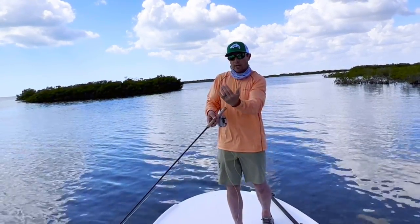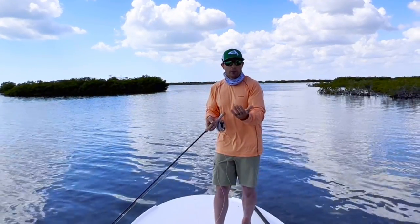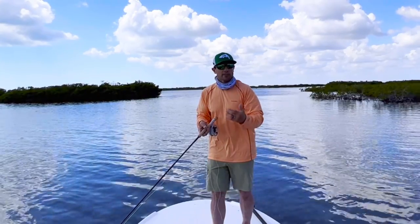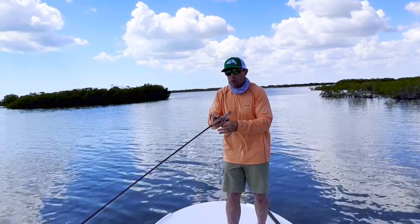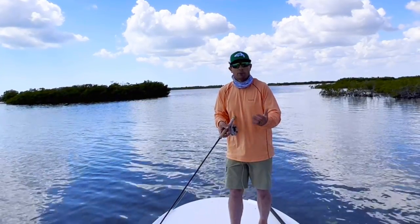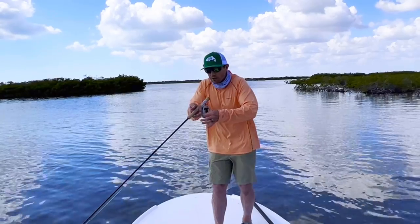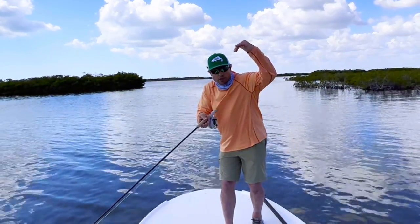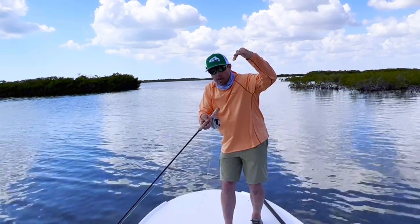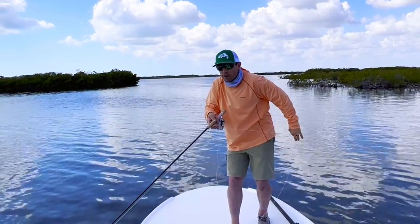So we want to stay connected to our crab pattern, but we can't be at risk of moving it too fast. If you move the fly too fast, that crab just doesn't look right, and that permit's going to spook. You can spook a permit just by swimming a crab too fast. These fish are neurotic. They're just paranoid all the time. So I want to stay connected, and I'm going to listen to my guide's instructions oftentimes, because if they're elevated, they're going to have a better view of what's going on. So my strip is going to be very, very slow.